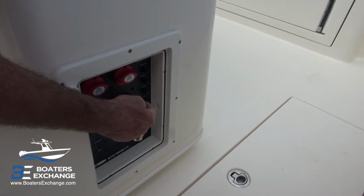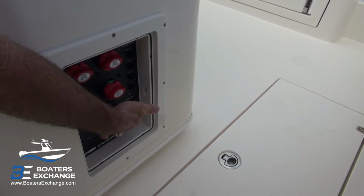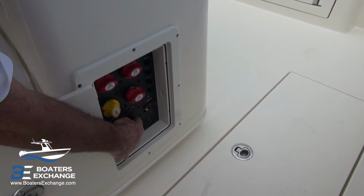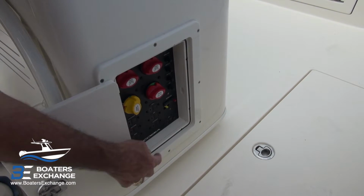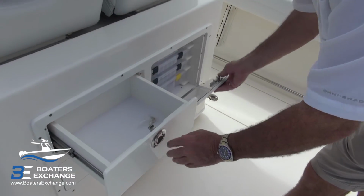It has the breakers for the always-on circuits, a big breaker for the windlass, the battery switches themselves, and then built-in breakers for some of the high current options, such as the electronics, the stereo amplifier, things like that. Killer storage on the back side of the lean bar.